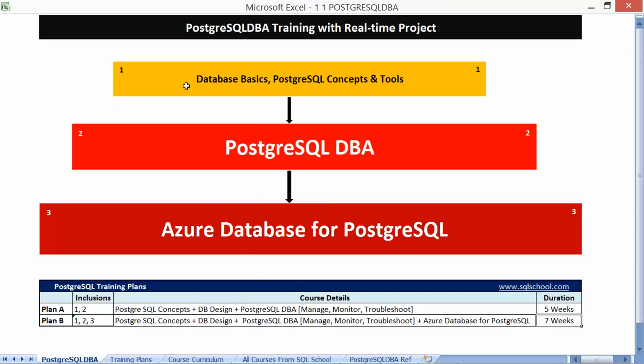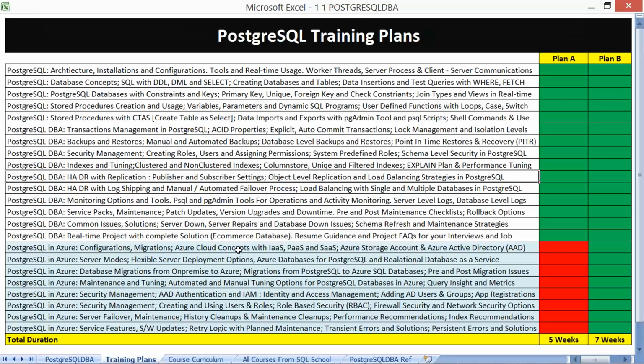And what is included in each of these boxes? The training plans. Plan A includes the basics right from the architecture to the core admin activities, say on-premise, non-cloud admin activities, including troubleshooting, backups, restore, security, repairs, replication, and monitoring activities, HADR, high availability and disaster recovery, monitoring, service pack, common issues, solutions, and a project work for our resume.